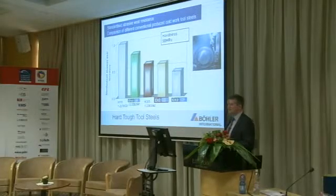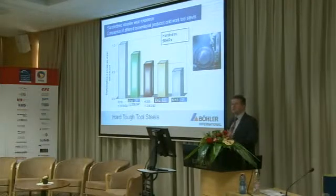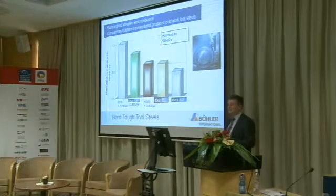If we compare this with the abrasive wear resistance, where the 2379, the standard in cold work tool steel, offers us a level of 1, we see that the K353 is going down to roughly 60% of the performance of a 2379. But this is very often good enough. We don't need more.